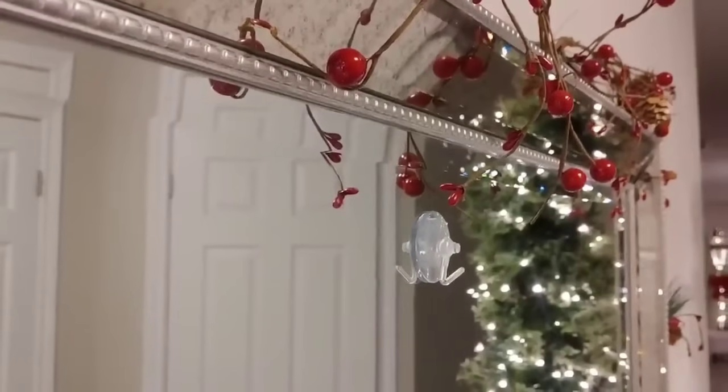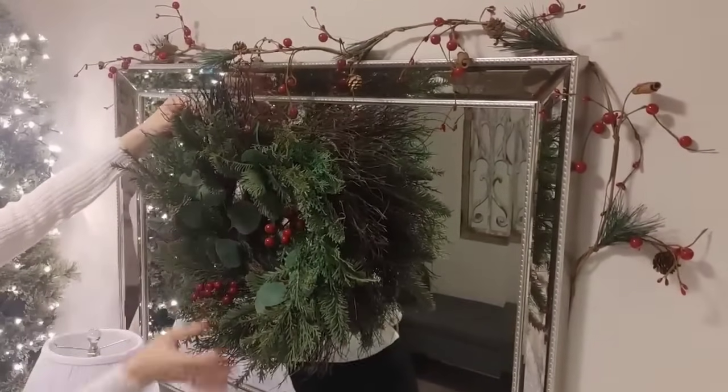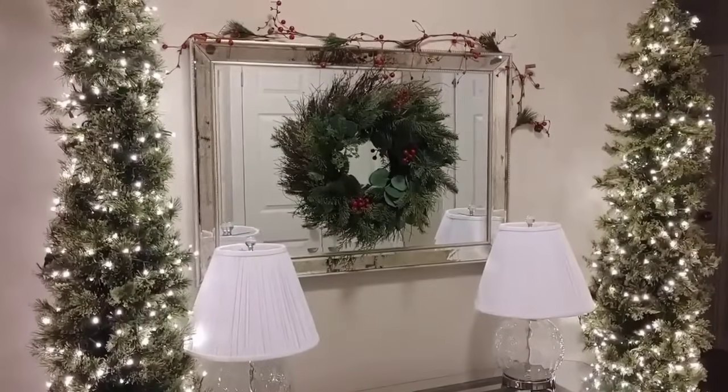On my mirror here, you can see I added a hook. I just got that from the dollar store, and I'm going to add this gorgeous wreath.